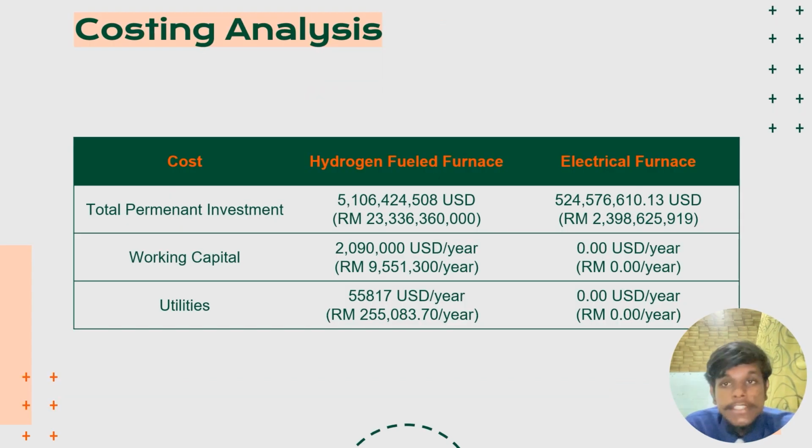First, for the costing, as can be observed from the table shown, the electric furnace has a total permanent investment of 500 million USD per year, whereas the hydrogen fueled furnace has a total permanent investment of 5 million USD per year. For the electrical furnace, the working capital and utility costs are zero, whereas for the hydrogen fueled furnace, the working capital is estimated to be 2 million USD per year and the utility cost is estimated to be 55,000 USD per year.